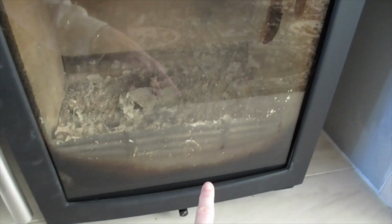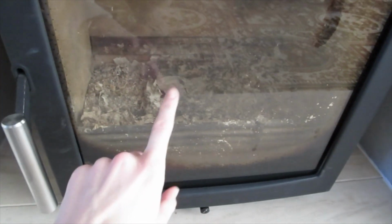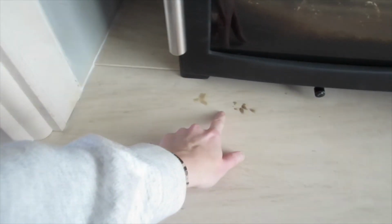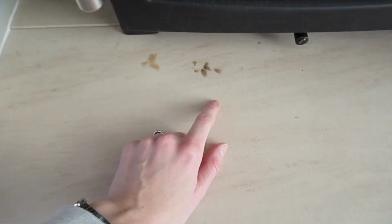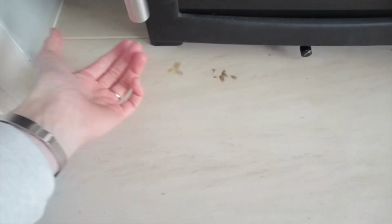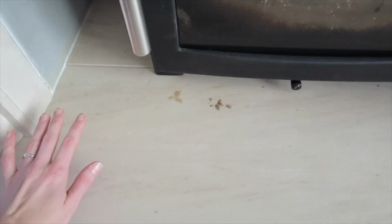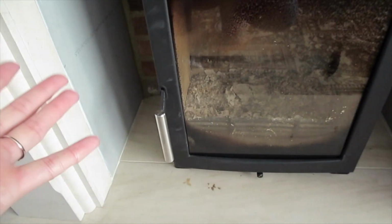This probably gets like this after about a month of use, and then you have to clean the glass. It needs a good clean out because I've had three sets of fires now without cleaning the ash out because it was like a rush job. But yeah, I've got a few little scratches and burn marks where I've opened the door and something's fallen out and burnt the fireplace. That can come off though with a little bit of sanding, but I'm not really bothered because, you know, it's a working fireplace. It's going to get dusty, it's going to get messy.